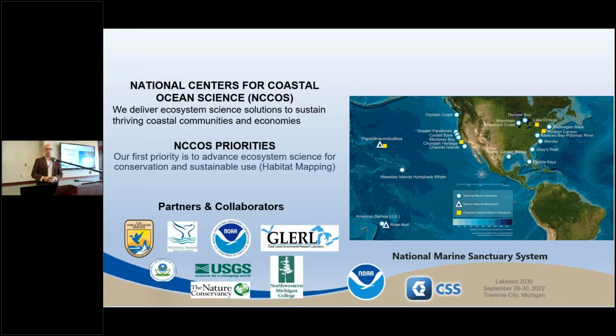NCCOS's main priority is to provide advanced ecosystem science for conservation and sustainable use. And here's where habitat mapping falls as one of our main activities. Many of our mapping projects are within the National Marine Sanctuaries. That's why I have this updated map of the National Marine Sanctuaries. And some of these projects are in the Great Lakes, as we will see in the next slide.